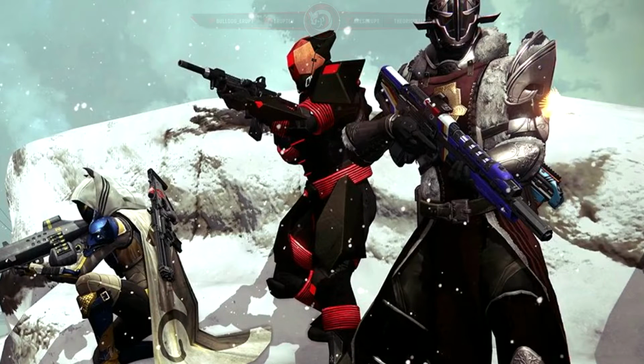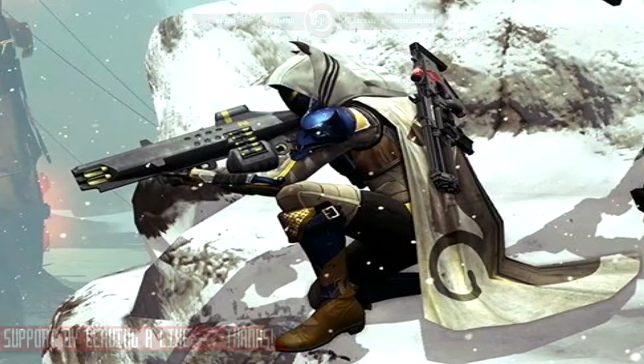Then we also see on the Warlock some Viking looking pieces of gear. We have a very heavy emphasis on leather and fur, and then we see a new helmet which has spikes coming out of the side, which is different to the Iron Banner gear. Here we see on the back of the Hunter the scout rifle that I will be talking about in a minute. That looks very important.